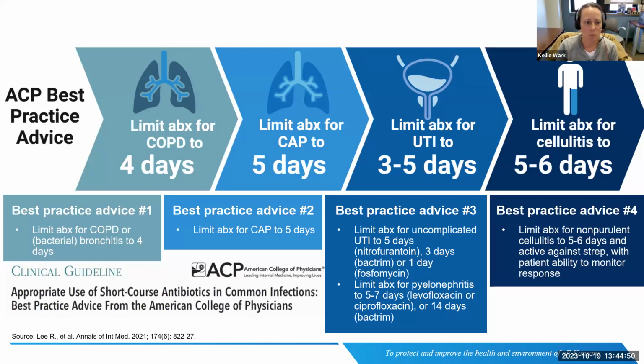And then they give a little bit more specific details, like what we talked about in our first session for types of antibiotics. For instance, you can give 1 day for fosfomycin, or 5 days for something like nitrofurantoin or Macrobid. And then for cellulitis, 5 to 6 days.